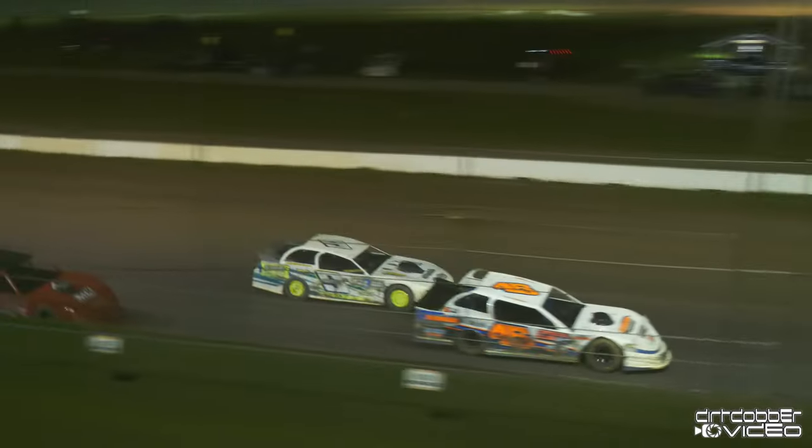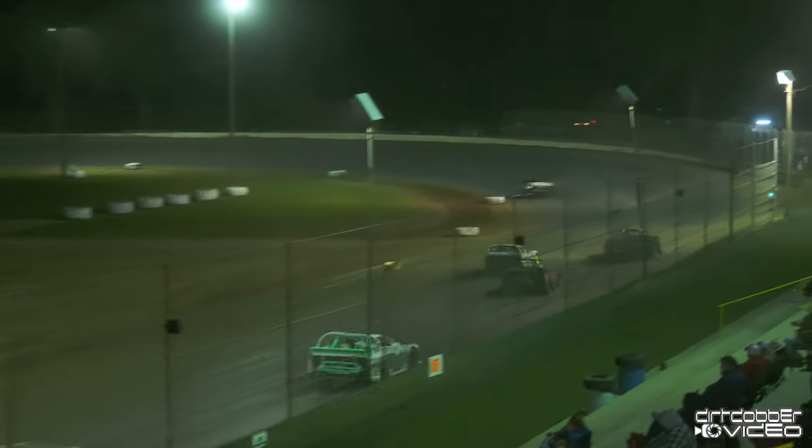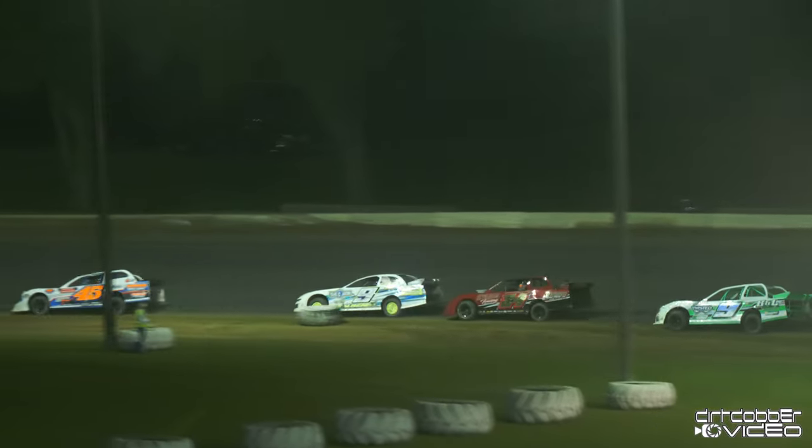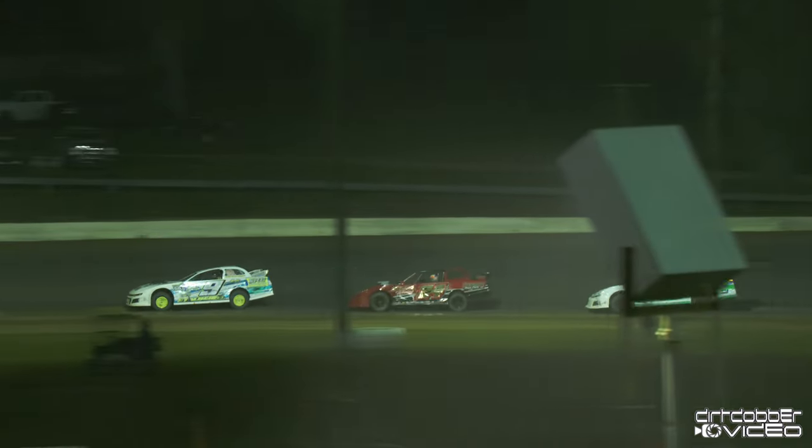Ivan and Lloyd out front. Hayden Moran now under pressure. Patrick Williams dives to the inside. Moran is able to hold that spot. Yeah, Moran slipped up a little bit off of turn 4. That allowed Patrick Williams to close in, but Moran was able to stretch it back out down the back straightaway.